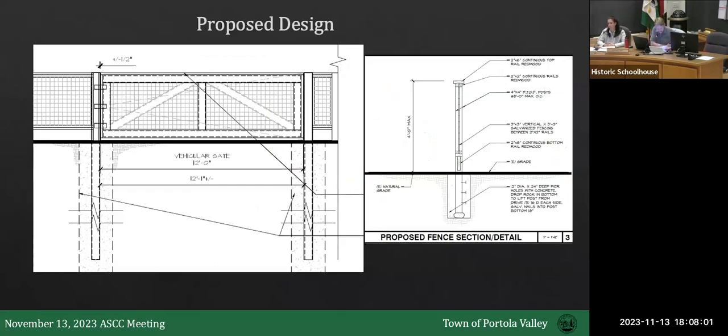The entry gate will be made of unpainted redwood and galvanized wire, consistent with the design of the existing fencing on the property. This complies with our fencing ordinance's 50% opacity limit. No call box has been proposed at time of submittal, so this will be hand operated.